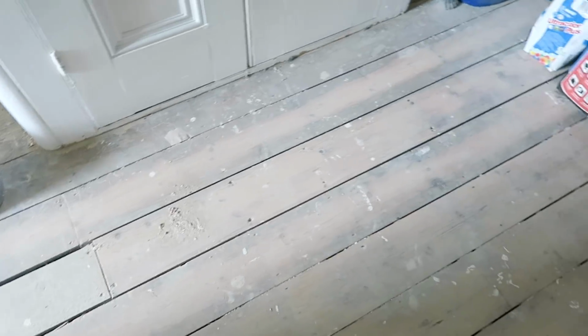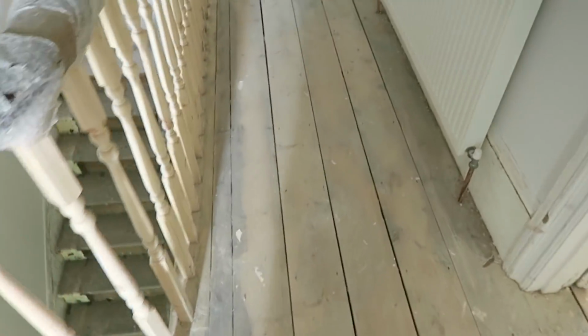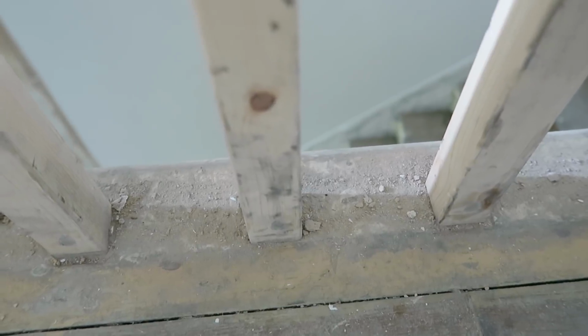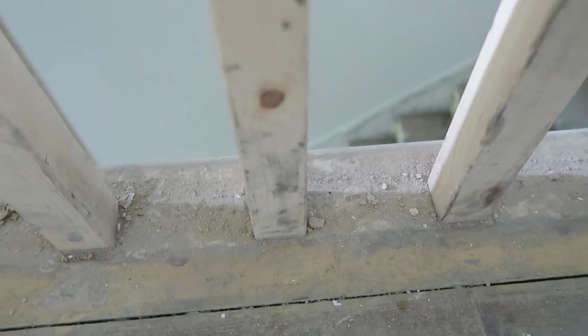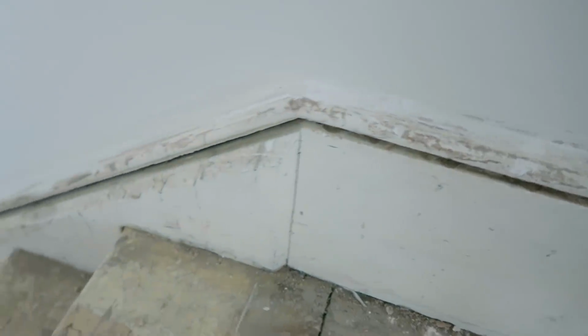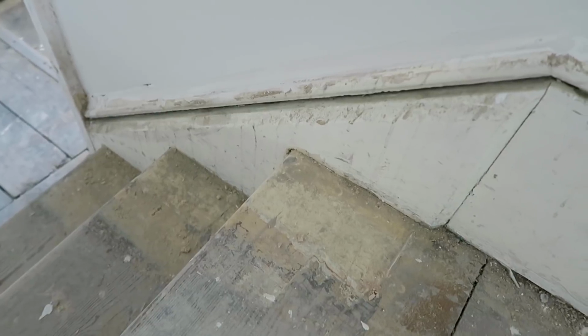Okay, so the floor is looking like this. It looks like this all the way through the hallway. It's not great. In between all the banisters, it's absolutely disgusting, so I need to sort that out before I can sand. The skirting boards have seen better days, and the sides of the stairs have also seen better days.